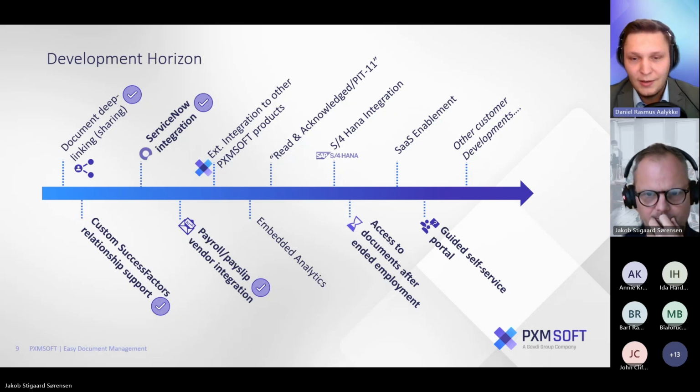We also have some S/4HANA integration. We have proven that it's possible for us, so we're looking into standardizing it as well. Then we have a big one, which is access to documents after ended employment, because terminated employees, of course, no longer have access to the SuccessFactors system, but they still have a right to view their documentation. And we're looking into how they should be able to access that.